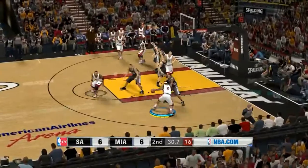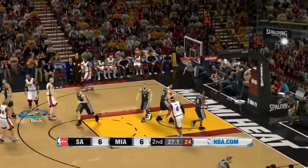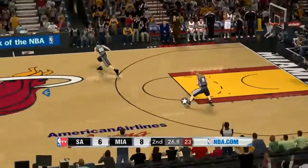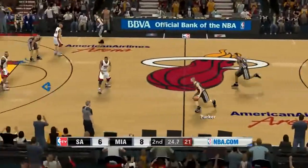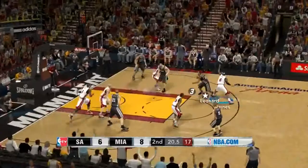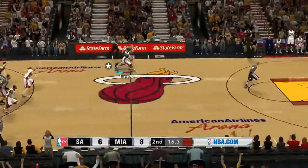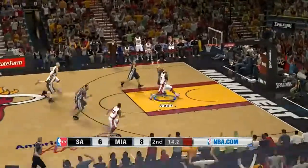LeBron against Leonard. LeBron kicks to Bosh. Good look. Yes, and it's LeBron picking up the assist. Slick play right there. He's so resourceful with the ball in his hands. He feeds it to Leonard. Ray Allen pulls it in. That's an easy shot there. That's a shot that he should make.